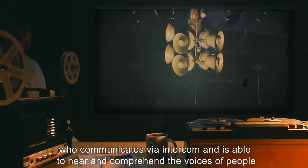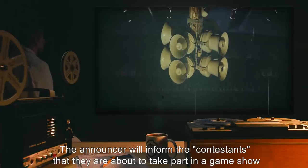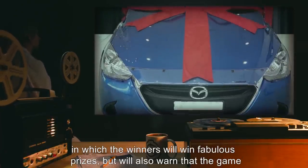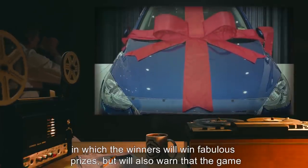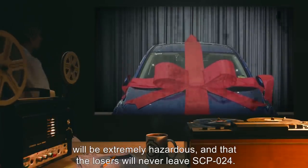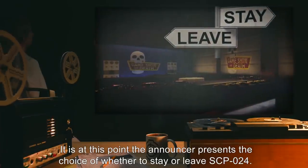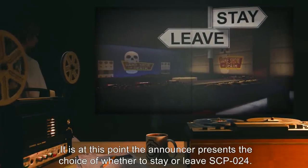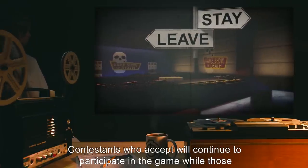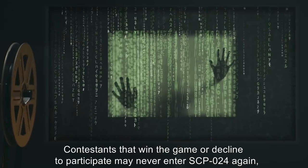Upon entering SCP-024, visitors are immediately greeted by an anonymous announcer who communicates via intercom and is able to hear and comprehend the voices of people within SCP-024. The announcer will inform the contestants that they are about to take part in a game show in which the winners will win fabulous prizes, but will also warn that the game will be extremely hazardous, and that the losers will never leave SCP-024. It is at this point the announcer presents the choice of whether to stay or leave SCP-024. Contestants who accept will continue to participate in the game, while those who decline are immediately expelled from SCP-024.